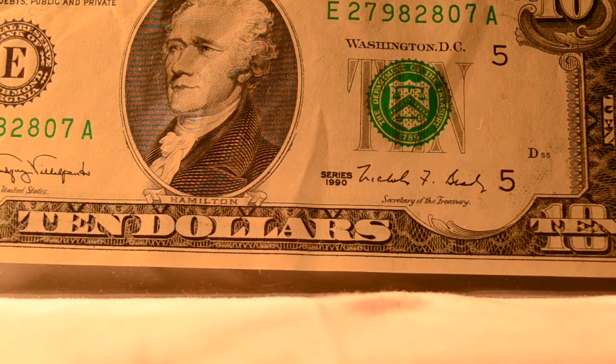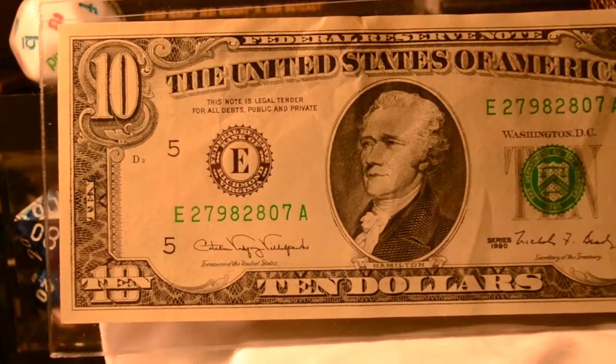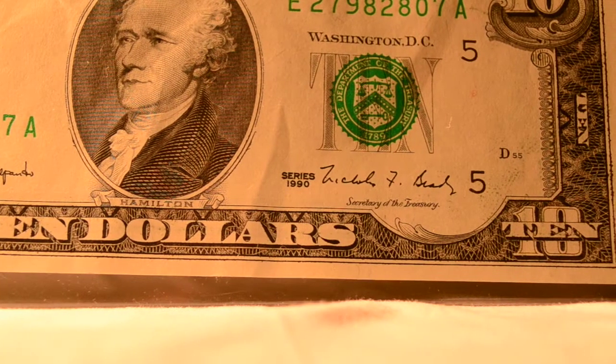So, first find of the day for me is a 1990 $10 bill in really good condition for what I normally see working retail. They're usually really bad. Really bad. So, you don't see these in this good condition, like, ever.